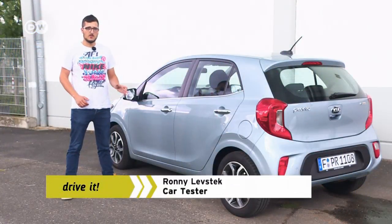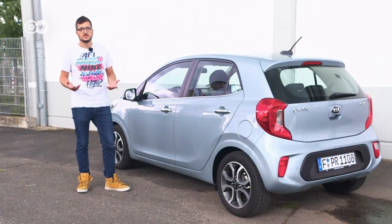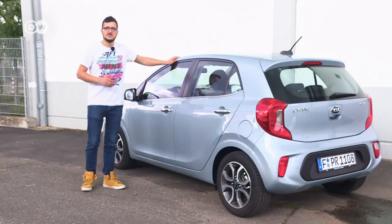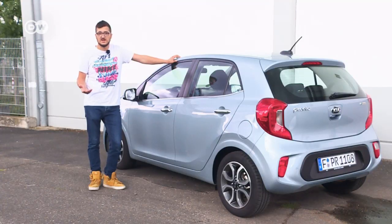If you tend to drive short distances, appreciate comfort and want a nimble car to negotiate congested city streets, then the Kia Picanto is for you. It's a modern car. The engine, suspension and transmission work well together, and it feels good to drive.